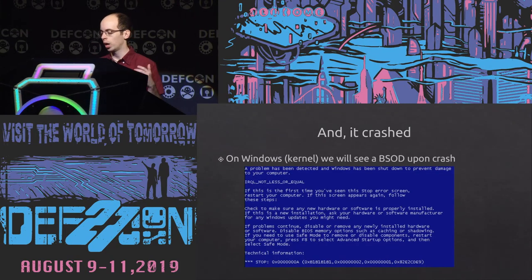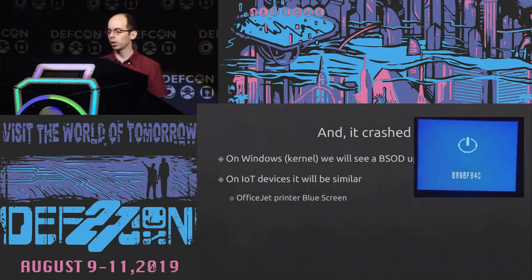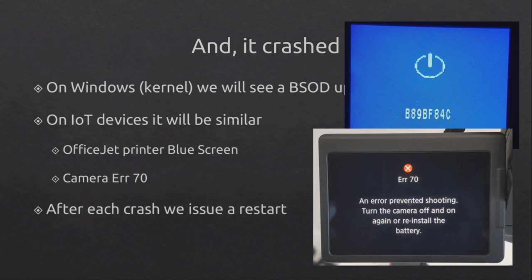Up until now, I had a fax research from last year, and we have a screen for the printer, and now we have a screen for the camera itself. So it really does look the same. On an OfficeJet printer, you have a blue screen on the screen of the printer, and on the camera, you have error 70. Sometimes you get error 80, which I don't know what it means, but error 70 is what you usually get. And after you get the error, you need to reboot the camera. Sometimes it means you have to unplug the battery and reinsert it. But that's quite straightforward. However, we didn't have enough luck in our research. For some reason, the camera usually hangs instead of crashing.